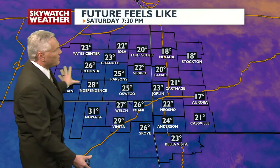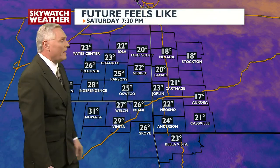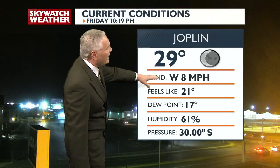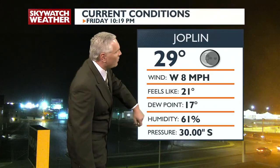And then during the afternoon, it's not going to improve much. We're going to feel like it's in the 20s all day tomorrow, even though the thermometer will reach up into the upper 30s. Right now in Joplin, we're sitting at 29, west wind at 8, so it feels like 21. The dew point's down there at 17.